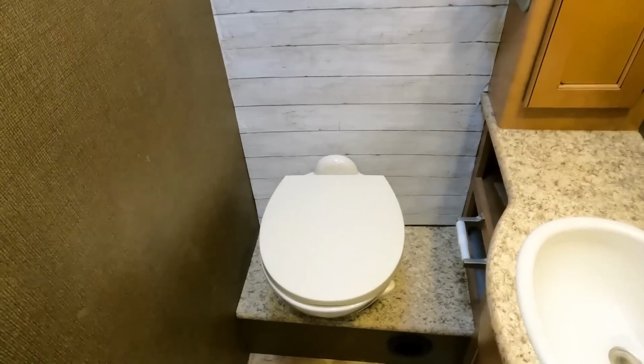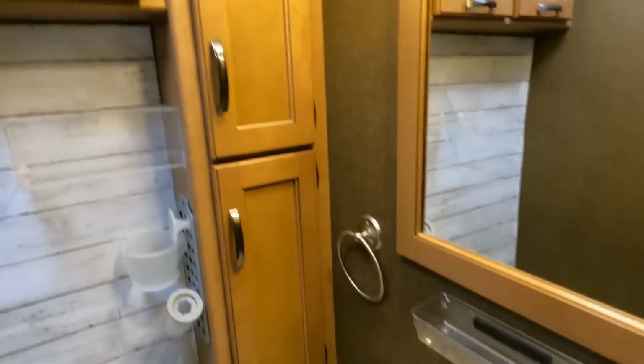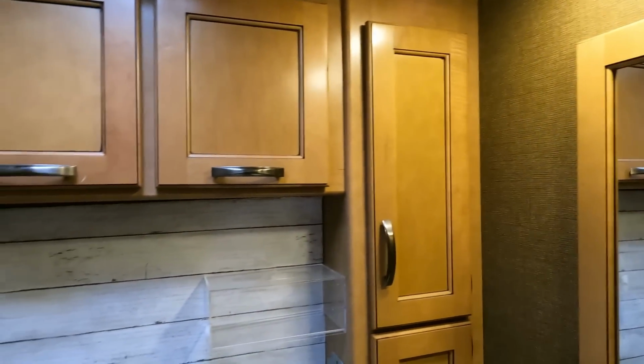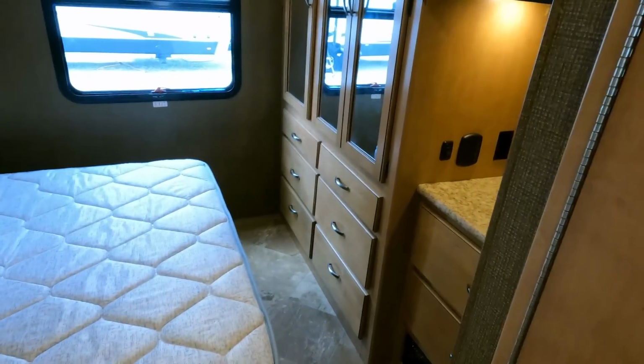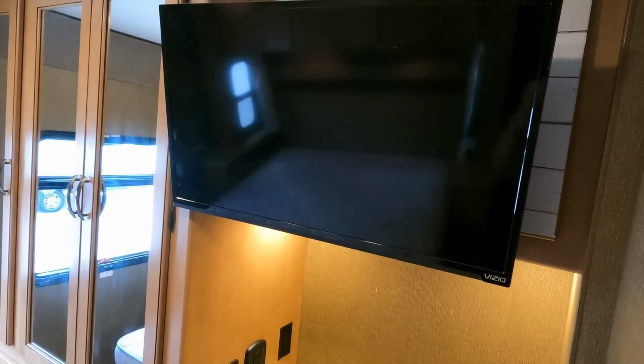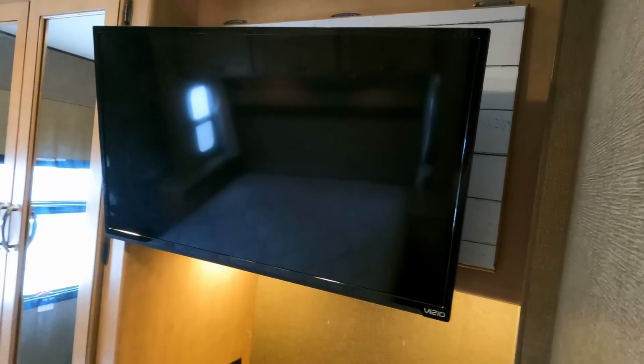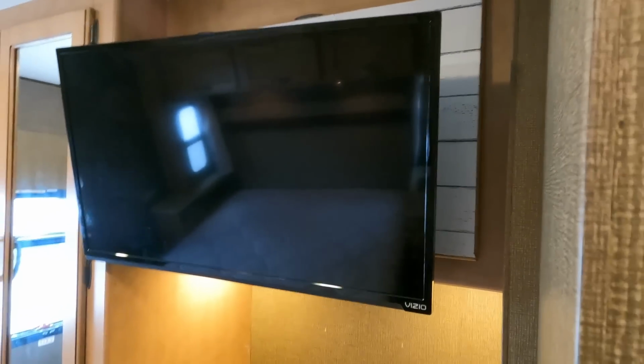You do have the porcelain RV toilet. Got some cabinet storage, towel holder, mirror, and a very nice sized bedroom. Yeah, they've changed that TV out too. I think this would have came with, if memory serves me, because I don't have the factory brochure right in front of me, a 24-inch TV. That's a 32. So they probably took the TV that was originally in the living area and put it back here.